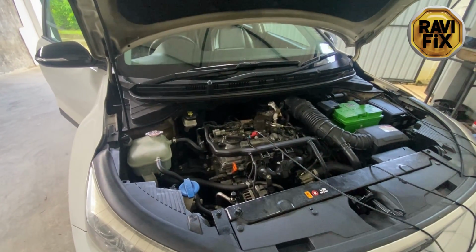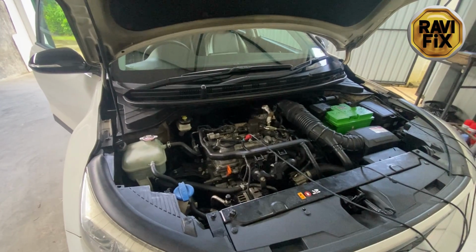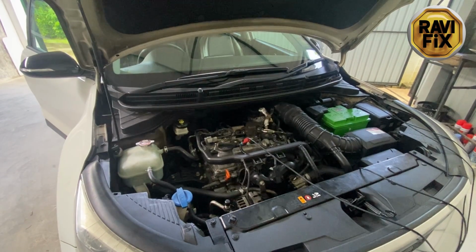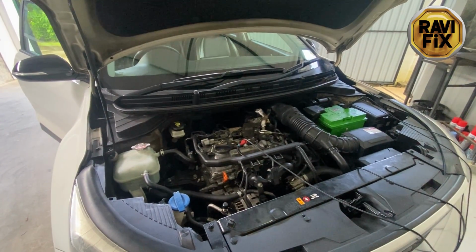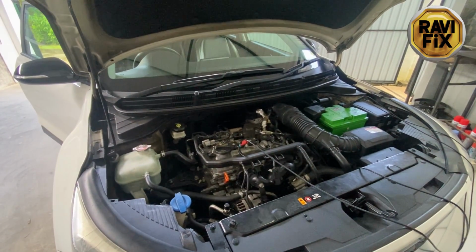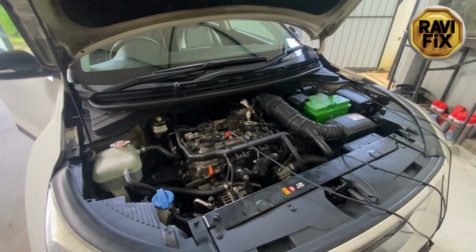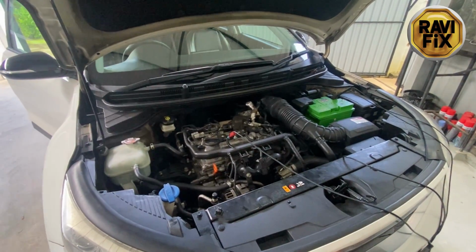He took this car to the dealership, and the dealership did several things to figure it out. First, they changed the turbocharger actuator, and they swapped the spark plugs, and they did an EFI cleanup and things, in order to figure it out. But the problem still exists. So today he brought this car to me and I am going to diagnose it.